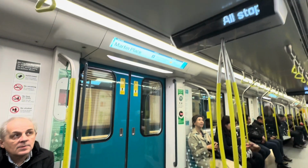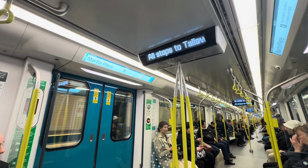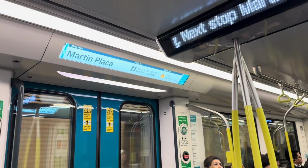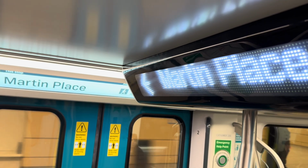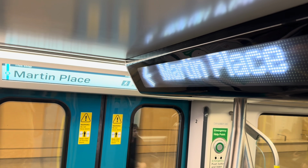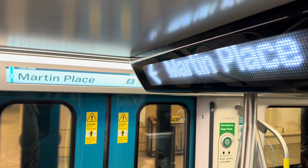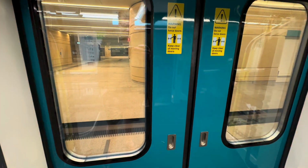This is an all-stop service to Tallawong. The next stop is Martin Place. You gotta admit, that's a kind of a cool shot. Welcome to Martin Place, guys.